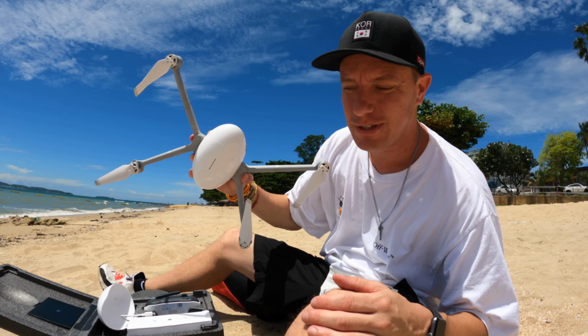And not heavy as in it's going to be annoying to carry around. Heavy as in it's going to be great up in the air. Today's quite windy, so it'll be good to really put it to the test. And it just looks really cool.